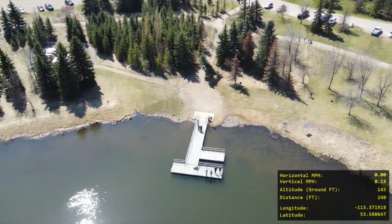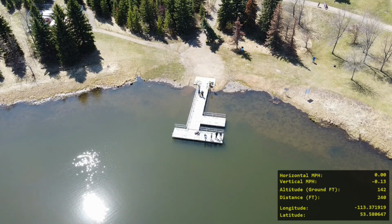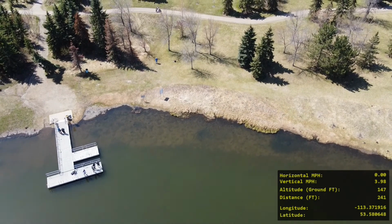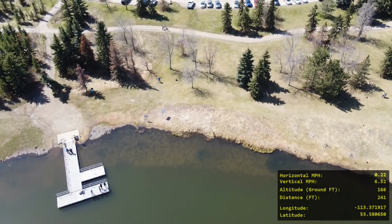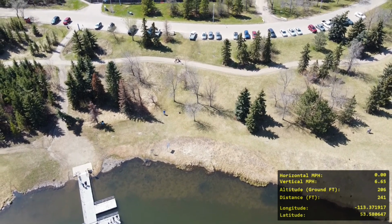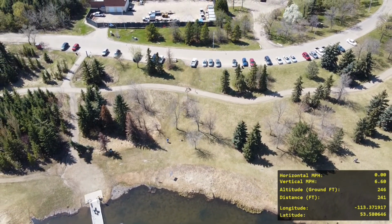But I really wanted to go to Rundle Park and fly the drone over those fountains, because at Rundle Park they have a fountain that's like 50 feet up in the air, and it would have been a really epic shot to get. But the city won't be turning them on this summer. You can see some people walking down the trail there.